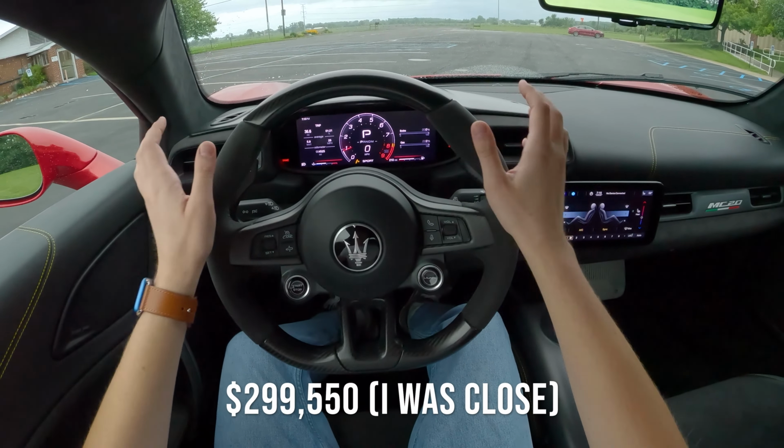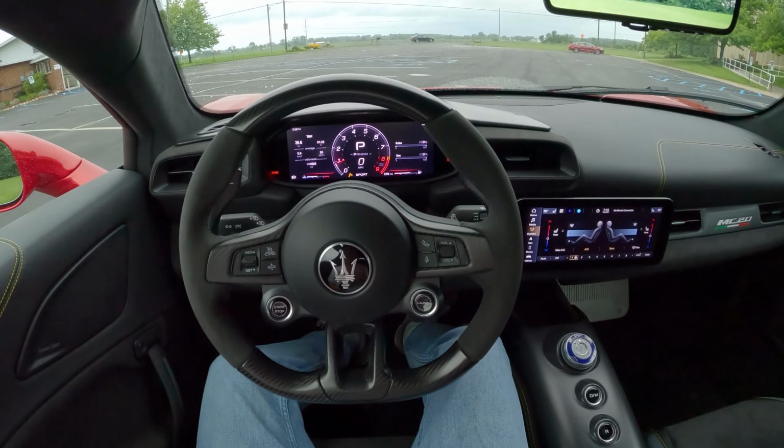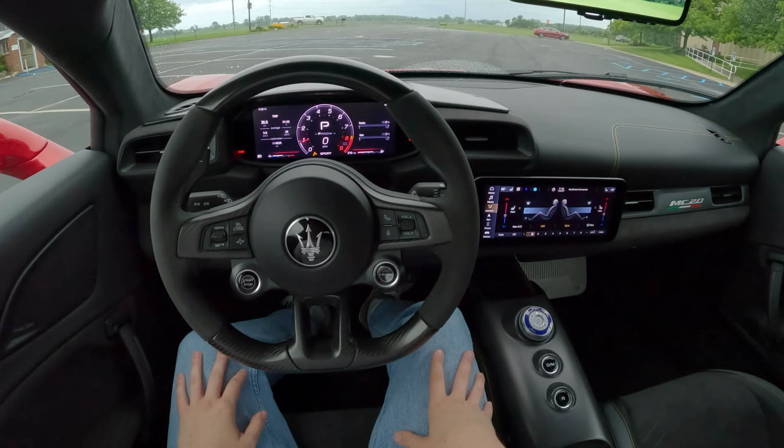But if I had to guess, I would say this particular car is right in the $300,000 ballpark. The white car we had in Los Angeles was $315,000, I want to say, and that had a couple more options on it. So this one is probably just about, or maybe just under $300,000.